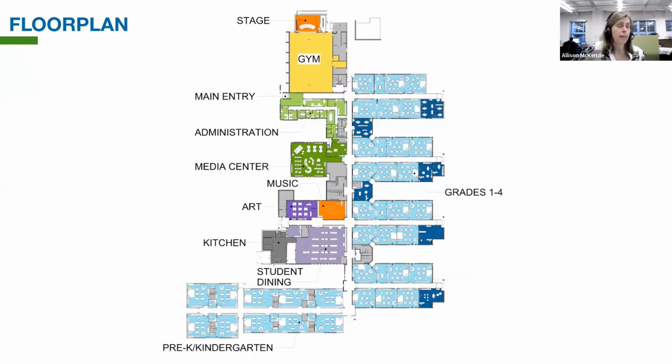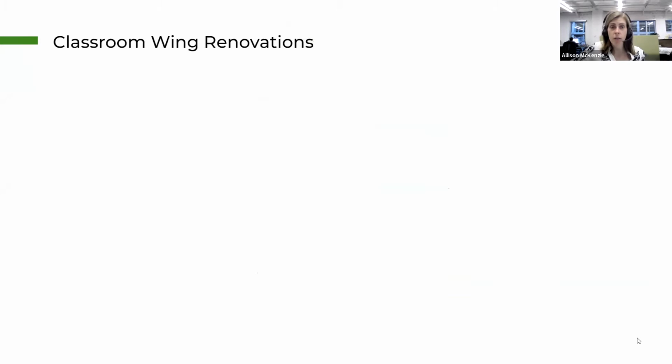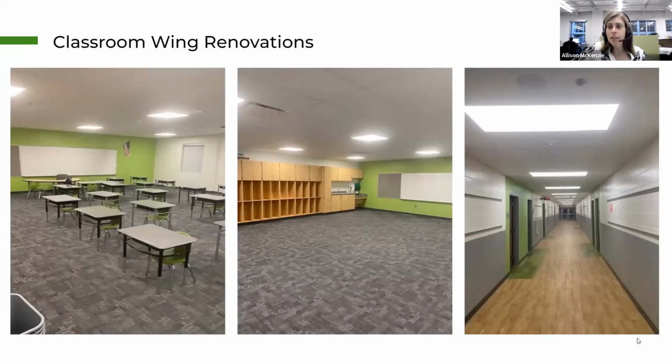So if we want to go ahead on to classroom, this is a typical renovated classroom wing, so it looks a little different than it used to. We have used color throughout the building as a wayfinding tool, so you'll notice that this is the green wing. This is really helpful for the younger kids to identify where they are in the building and where they need to go. So, nice, fresh, clean classrooms that are equivalent to other buildings in your district.